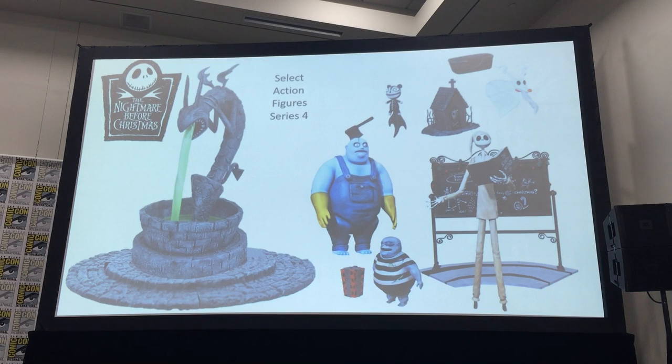I believe Behemoth and Corpse Boy come with another section of the cobblestones there. And I am fairly certain that Zero comes with the upright portion of the fountain. I need to double check if Pumpkin King comes with the upright portion or the basin that everything falls into. The other part comes with Zero. Zero will be his own release with that large piece of the diorama. So those 6 figures, you'll be able to build that diorama you see right there.